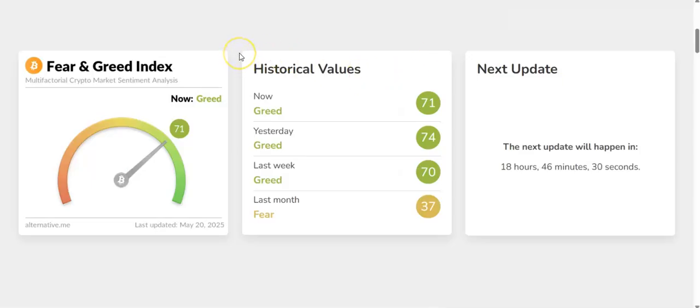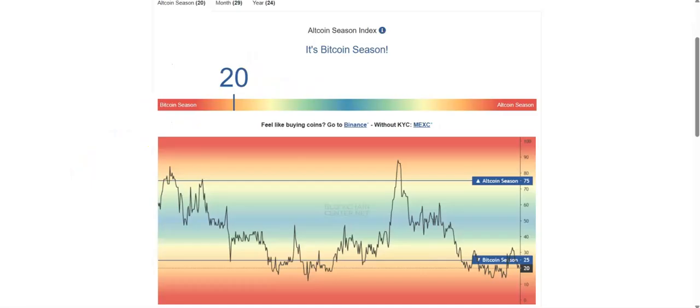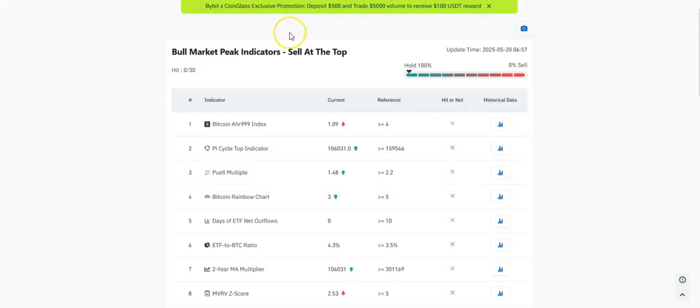Fear and greed at 71, guys. I think for 10 days we've been stuck between 70 and 74. So it's kind of amazing. We're just bouncing in like a 4-point scale here. Now, altcoin season index at a 20. I refreshed it from last night and it was an 18. So this has gone up a little bit, but just slightly.